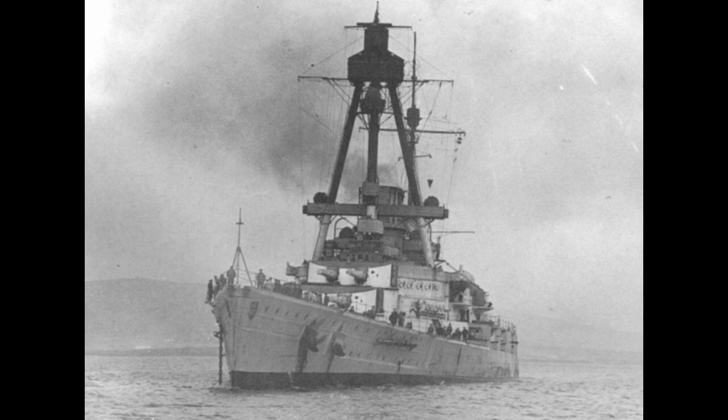So for Grosse Kreuzer K, what became Derfflinger, there were a couple different options they could have gone through to increase the weapon caliber. The first was a 32 centimeter, roughly 12.6 inch gun. This one didn't really go anywhere, probably due to the complete lack of such a gun even in the design stages.